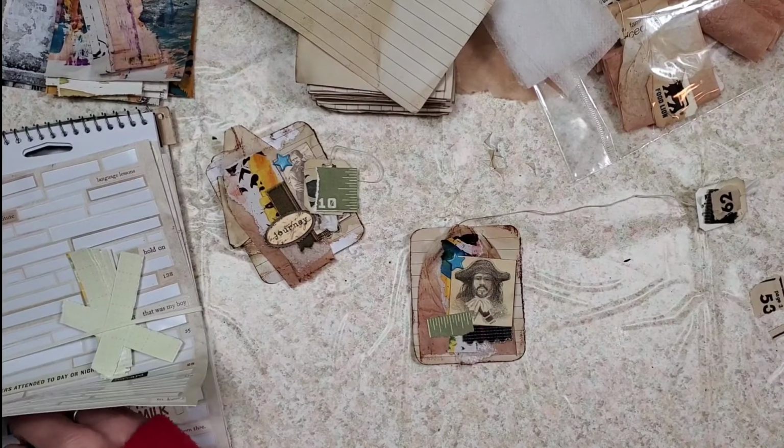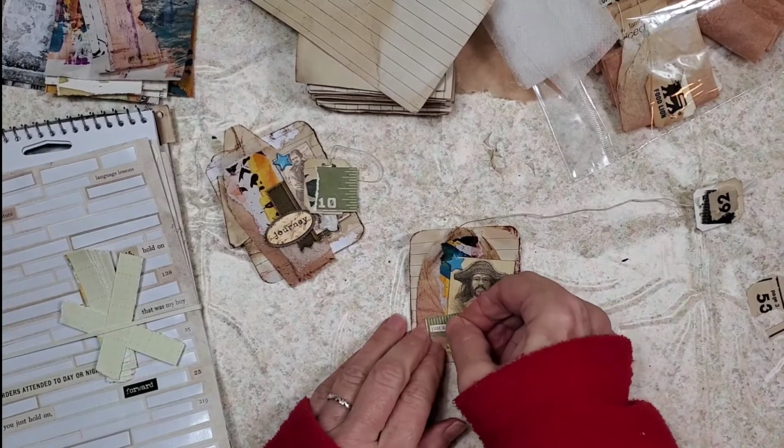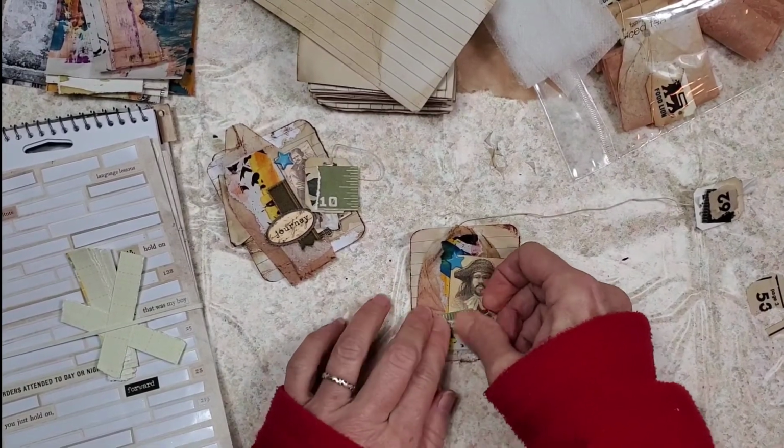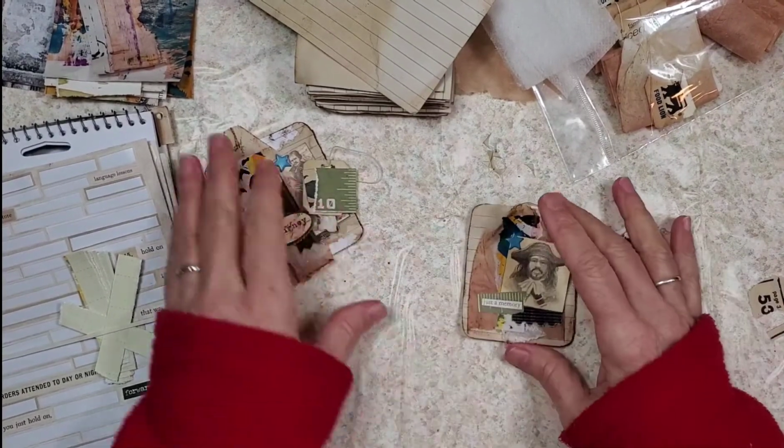Just a memory. Think about pirates, and they're just a memory now. There we go.